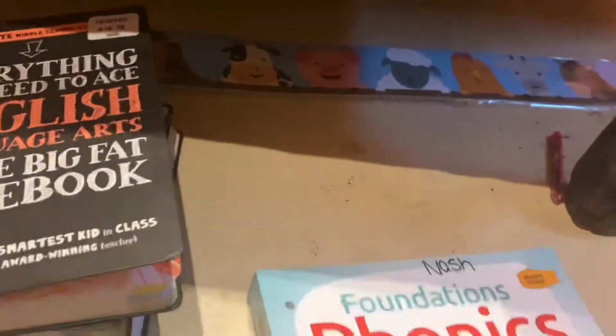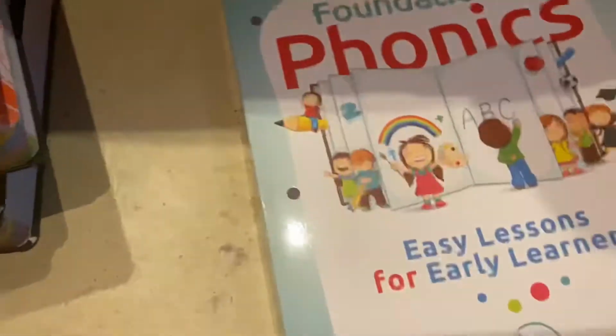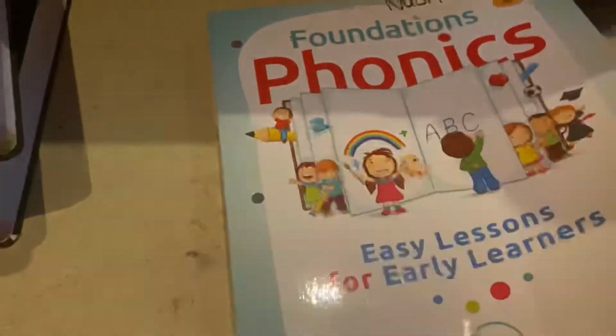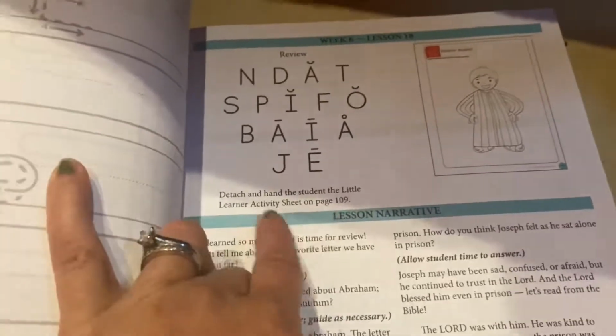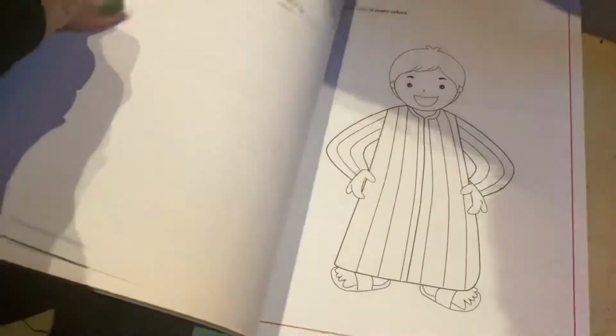All right, I went ahead and put Nash's name on here. This is his phonics book, and this is through Masterbooks. And then this is just an example. They've been doing this since kindergarten or even preschool, writing letters and stuff, so this isn't going to be very hard for them to do. It says, go to activity sheet 109. So when I went over there, this is what it looks like, and then they have to color in Joseph in his coat of many colors. So that is going to be for Nash and Lachlan.